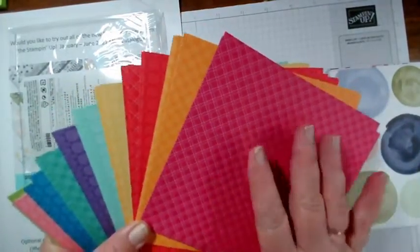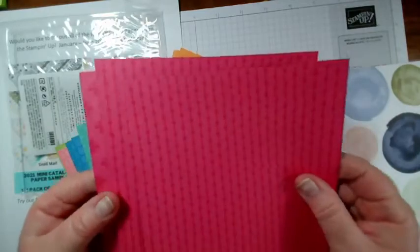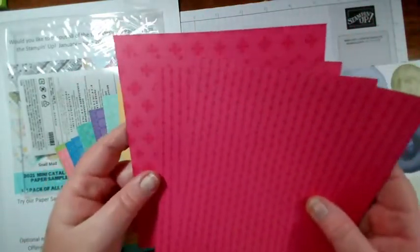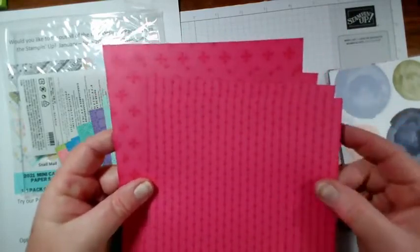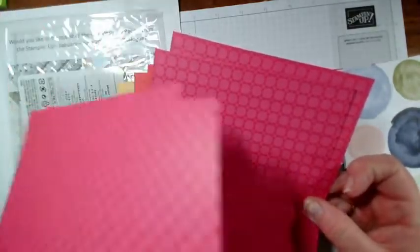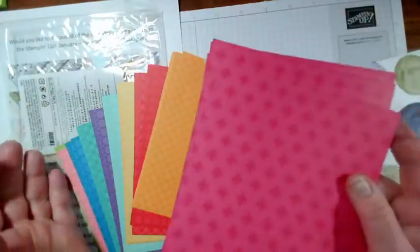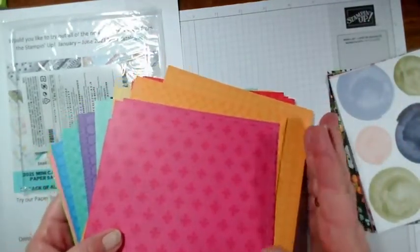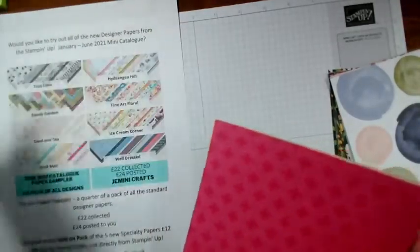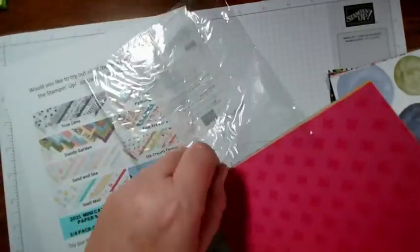I'm not going to show you all of them. This is the brights pack, and you get 40 sheets in each, obviously because there's 10 different colours, and you get 2 of each design in each of the colours. So there's that one and that one. So these are perfect for backgrounds and matching. Obviously these match the inks. Now these will be available to buy in July, I should say. No, in June, in the new catalogue.